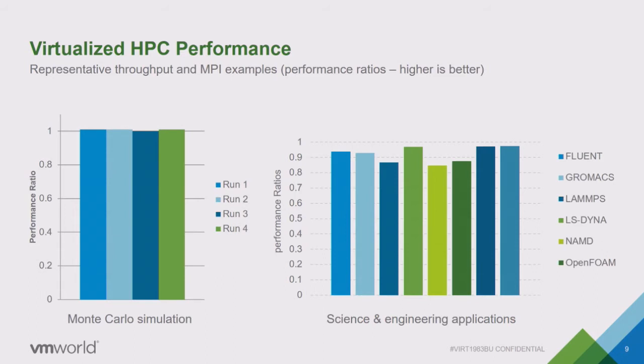Okay, so in terms of performance, we have these two different classes, the throughput class I mentioned and the MPI class. On the left-hand side, I've just picked out one example which is again relevant to the Jackson use case. This is our benchmarking of a Monte Carlo simulation. And what you can see on the y-axis is a performance ratio. Higher is better. 1.0 means that the virtual is running exactly the same speed as bare metal. If it's lower, it means that we're losing performance. So you can see for the Monte Carlo simulation, which is often used by financial services, that there's no degradation whatsoever. These run at full speed.